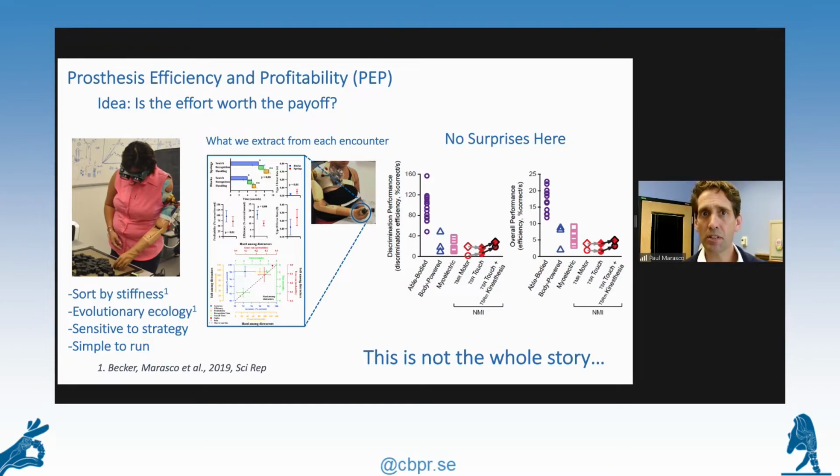And so our test, the prosthesis efficiency and profitability, actually uses mathematics from evolutionary ecology to really drill down on this question of, are you performing optimally? Is your system efficient? Is the whole way that you approach things profitable? It will tell you which way you're going to go as far as your willingness to engage with the system. The really neat thing about it is that it's sensitive to strategy.